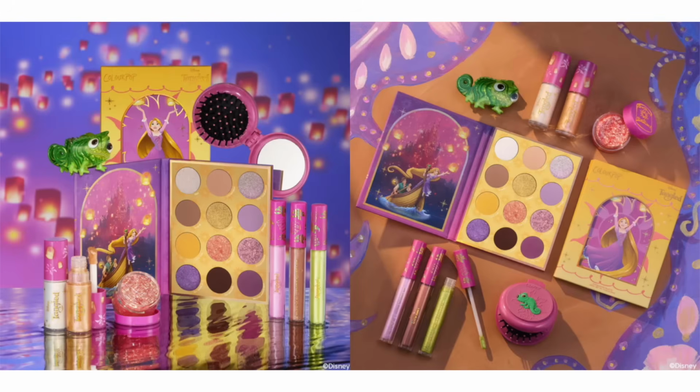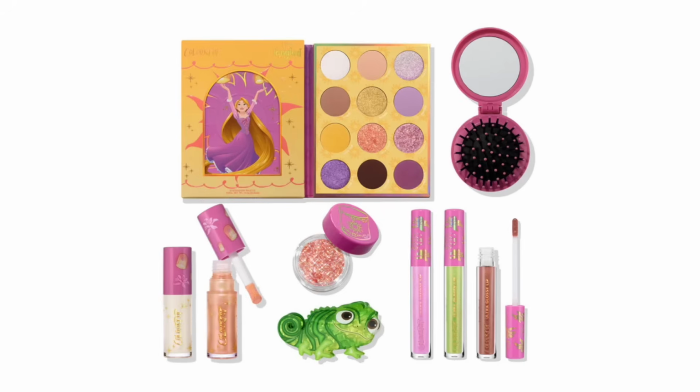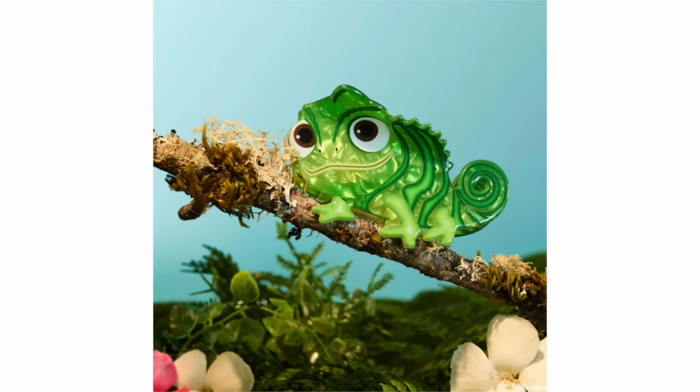Let's start with ColourPop and Tangled. ColourPop is still loving their collabs. We've got an eyeshadow palette, which is their typical format. There's three ultra glossy lips, 2 liquid highlights, a Glitterally Obsessed, a hairbrush and a hair clip. I'm just going to put it out there. I think the cutest thing in this collection is the hair clip.